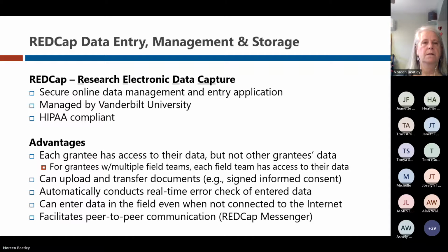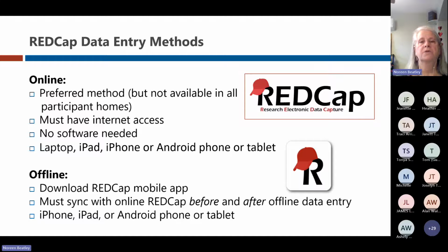Okay, next. With REDCap, as I said, it's available online or offline. Online's always our preferred method, but we know that some of you won't be able to use it in your clients' homes, especially in rural areas. For the online, you have to have internet access. But the good news, it's web-based, so you don't have to download it. There's no software needed. And it can be used on a computer, a laptop, an iPad, an iPhone, tablet, whatever.